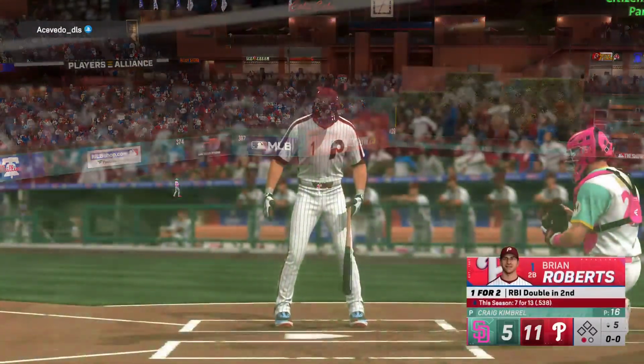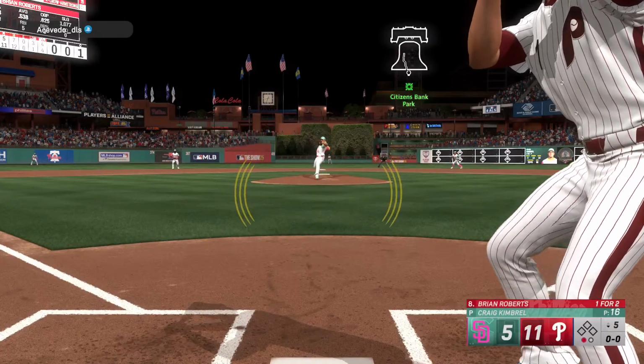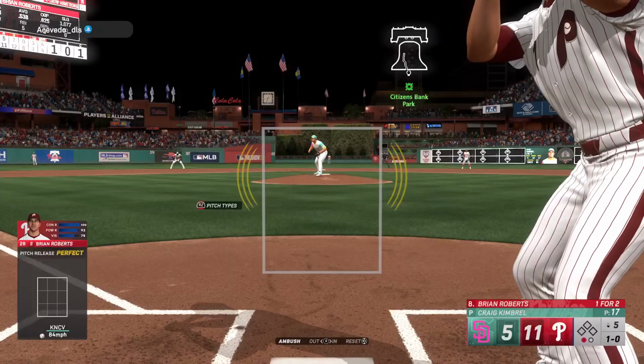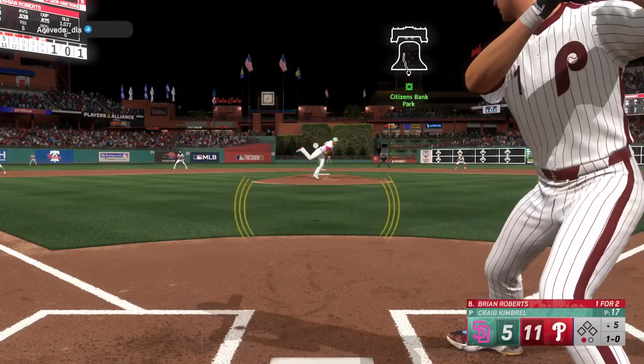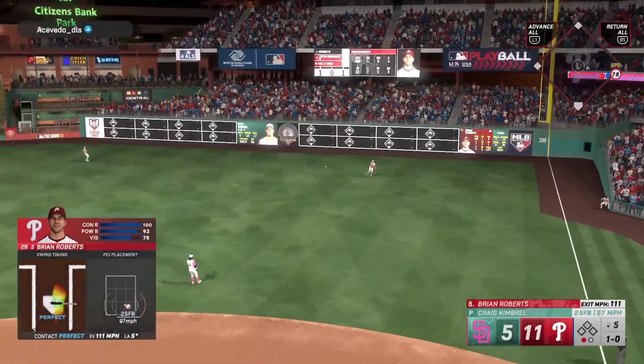Hauls it in. Wow. Standing in is the power hitting second baseman, Brian Roberts. Man, that's one of those at-bats where you have to remind yourself it's about the process. He did everything right there. Nothing to show for it. But in your mind, you have to convince yourself that it was a very good at-bat.